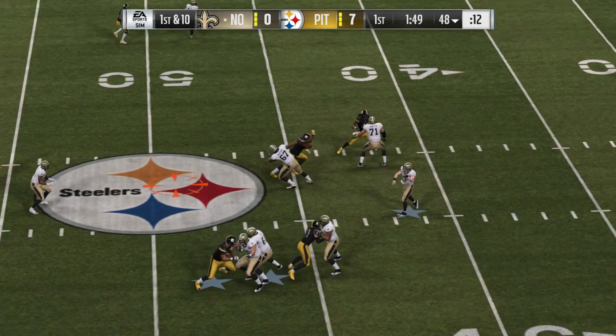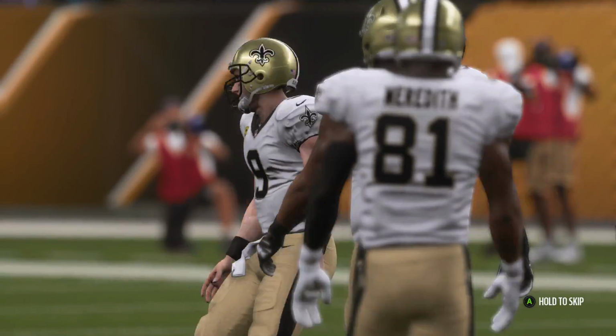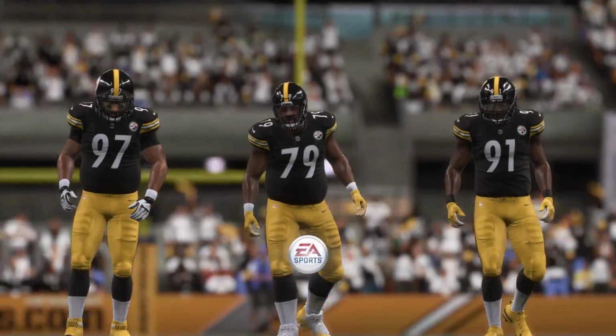Throwing on first down is Breeze. Over the middle, and it's incomplete. Cameron Meredith, the intended target, and that'll bring up second down. Partner, your thoughts on this D-line?